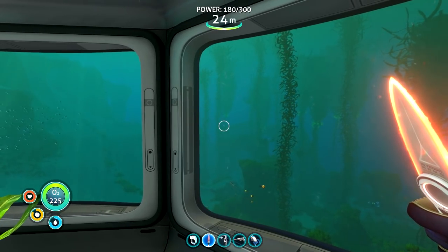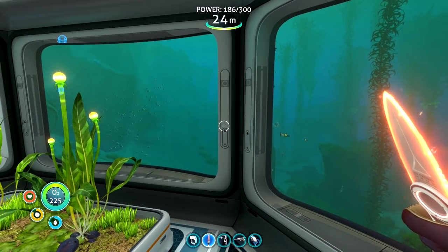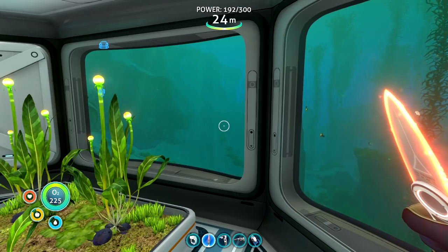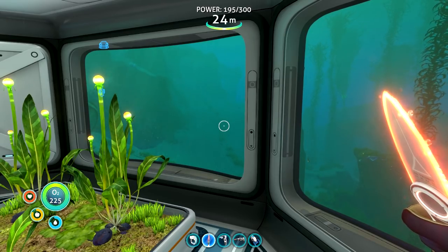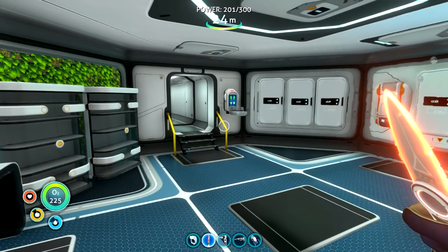We went on board the Aurora, and I think we did pretty much everything that we can do inside it. We managed to get loads of PDAs. We got the prawn suit thingamajig. So technically, I think we actually might be able to make a prawn suit, which is pretty cool. We got loads of items.